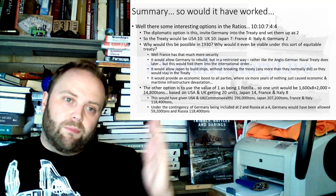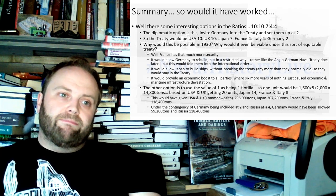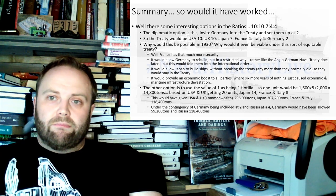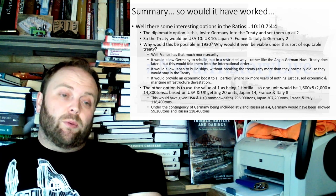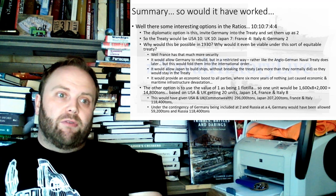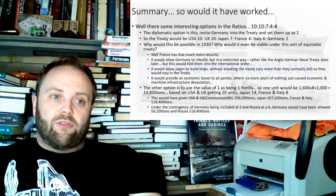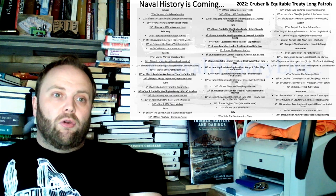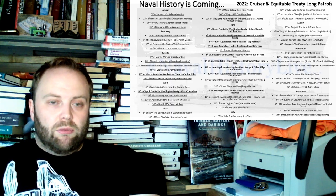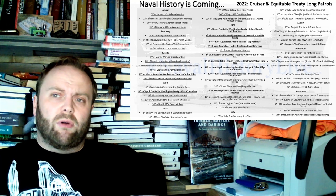So, that's the other option. Do it as each unit represents a flotilla. I'd say you need at least 20 flotillas for the Royal Navy. Whether you do my version of capital ships procurement or not, I'd say you need at least 20 flotillas. And that's not including overage ships. Remember, this doesn't apply to overage ships. You can keep them, you can do all sorts of things with them, and the Royal Navy does.